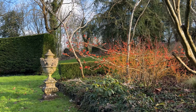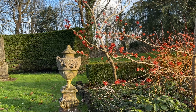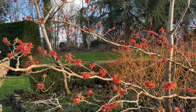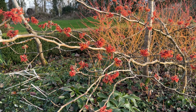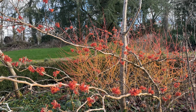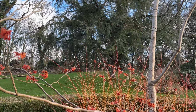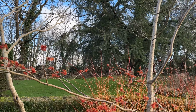Now here we're approaching a reddish flowered witch hazel. And the important thing with these is to plant them where the sun shines on them, otherwise they can get completely lost. A slight error on my part was to plant it against the background of Cornus midwinter fire, which you can see at the back there, whose tips of the branches have a very similar coloration.